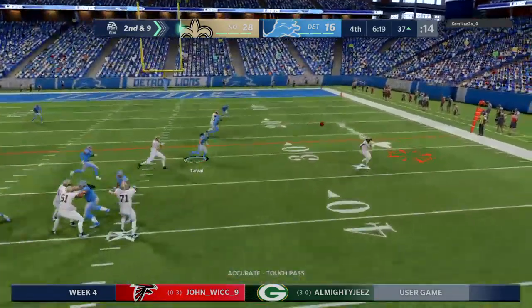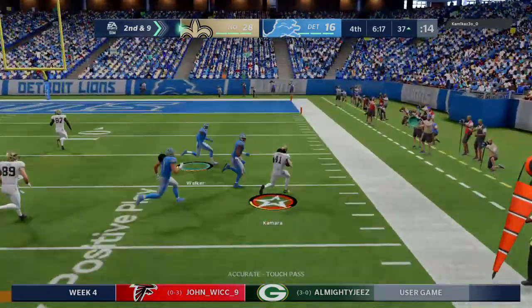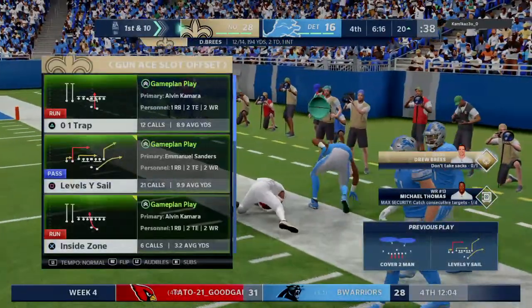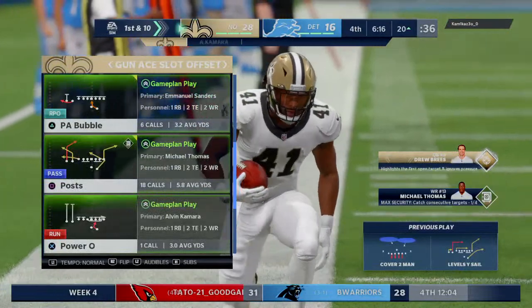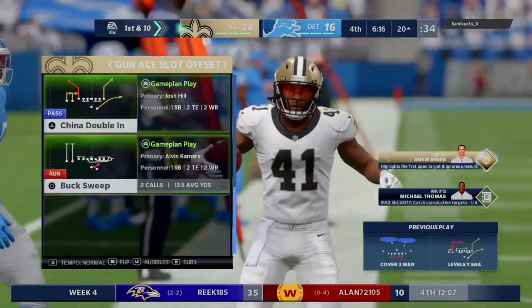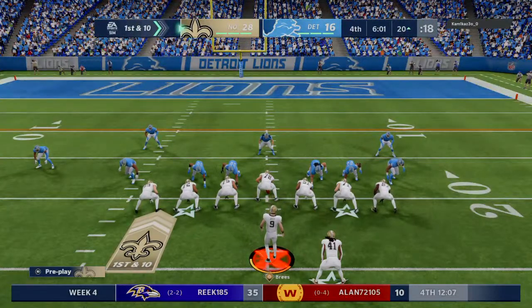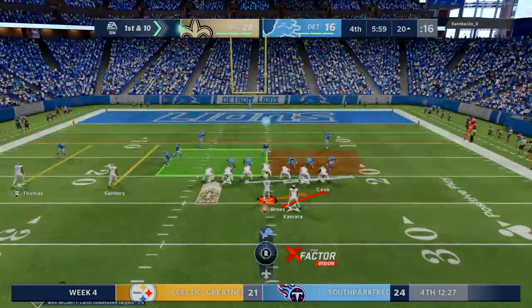Now they'll throw with Brees. That's complete to his running back, Kamara. And down to the 20 he'll go before heading out of bounds. 17 yards on the catch and run. It's a first down. 17 yards. A much better effort we're seeing from him under center this week versus last week when he threw 4 picks.